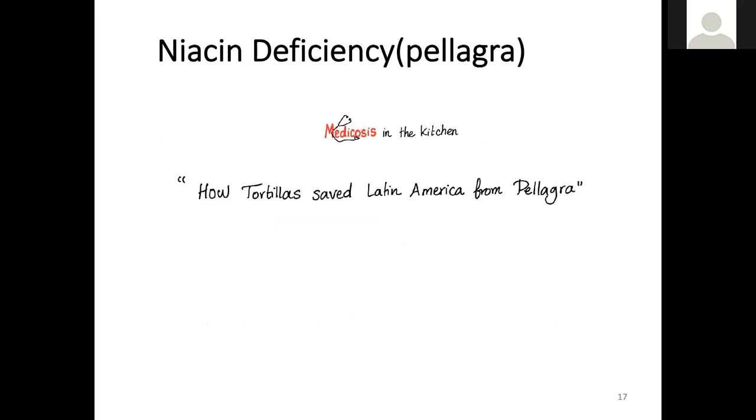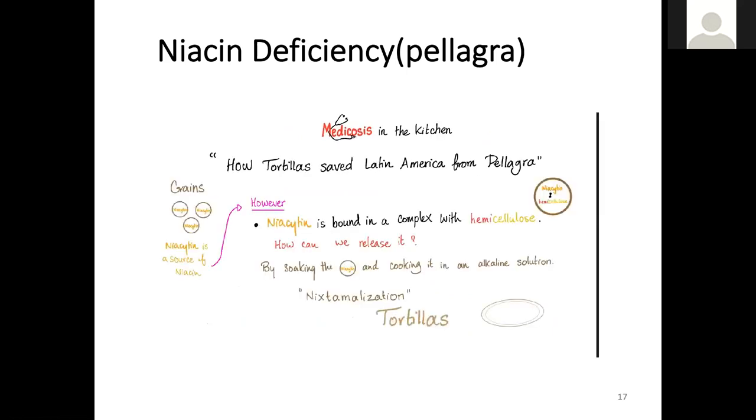Medicosis in the kitchen and throughout history: how tortillas saved Latin America from pellagra. Are you kidding me? Actually, I'm not. If you look at grains, they have something called niacytin. Niacytin is a protein and it's a source of niacin in the grains. However, it's not available. The bioavailability is poor because it's bound to a complex called hemicellulose. Hemicellulose is bound to niacytin and they form a complex. You cannot easily absorb it.